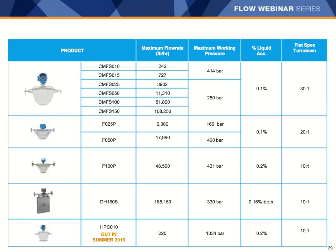It's just that if you're going significantly below that 22 pounds per hour, then you're looking at, say, 2% accuracy, 3% accuracy, etc. So if you're looking for a reliable flow meter at those extremely low rates, you could still consider the Coriolis. We just work with you to let you know what the accuracy would be at the flow rate that you're looking at.